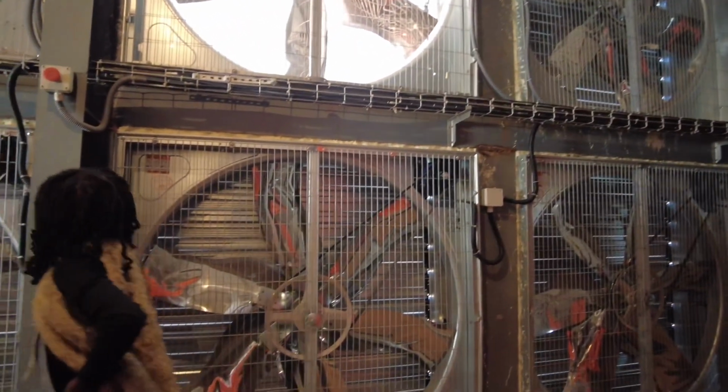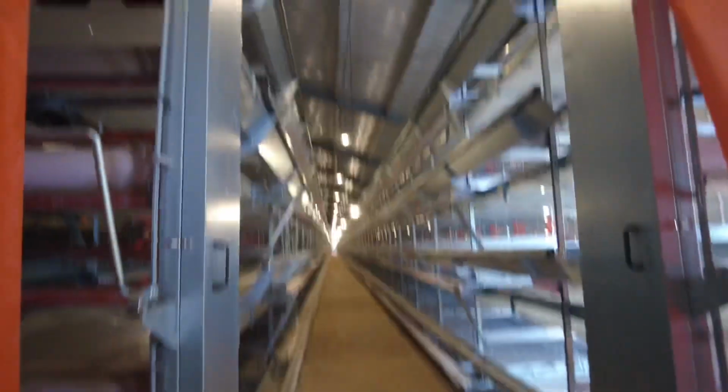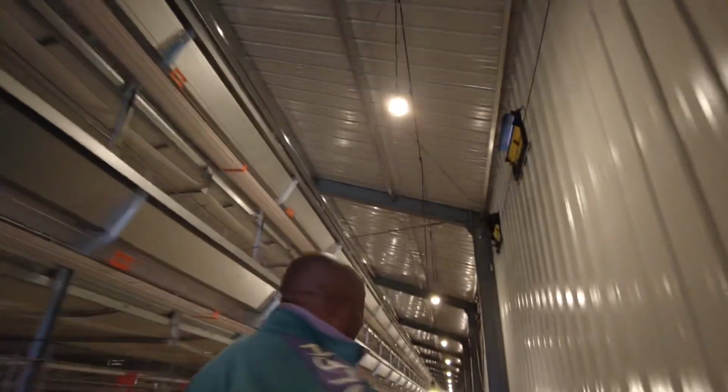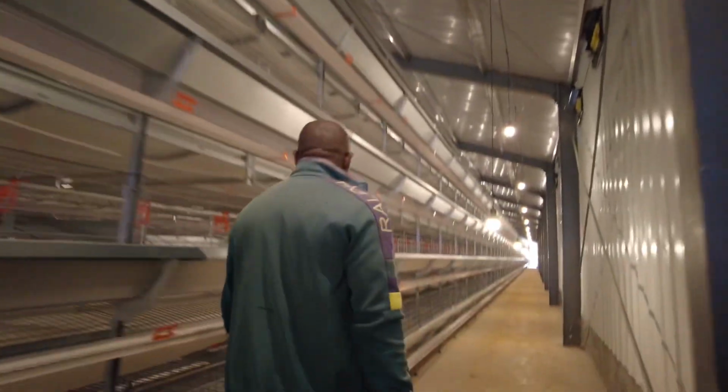All these fans are here. Huge fans. Oh my goodness. I didn't even know that there was something down there. This is huge. This is huge. The bobs are, this other one, the bobs are down. No, these bobs are down now because they're walking.